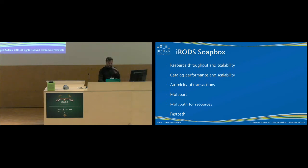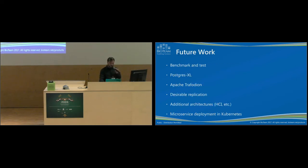And I'm going to skip over FastPath for now because I'm just going over a little bit. So future work, we're going to benchmark and test this more. We're going to look at PostgreSQL a little harder. Apache Trafodion, it sits on top of HBase and Hadoop, also interesting. I think CockroachDB, as Jason has been saying, is also very interesting.